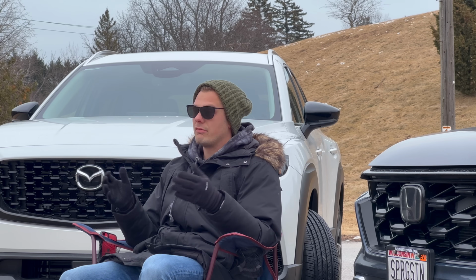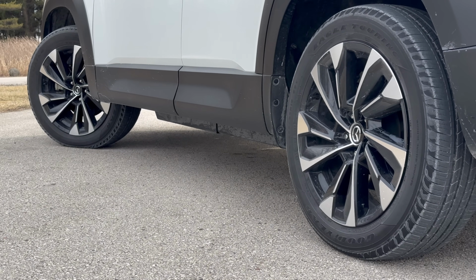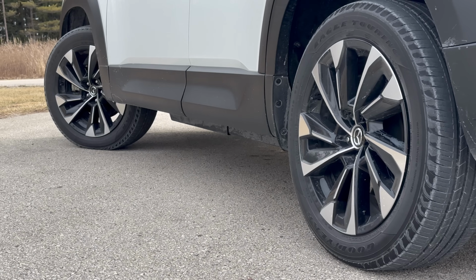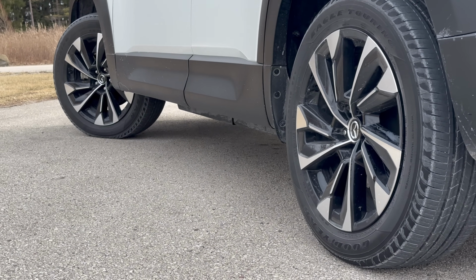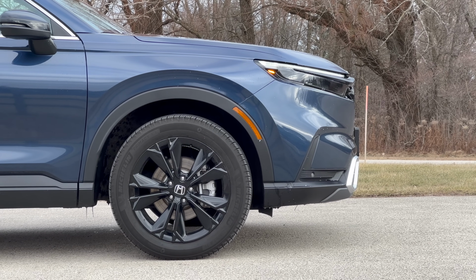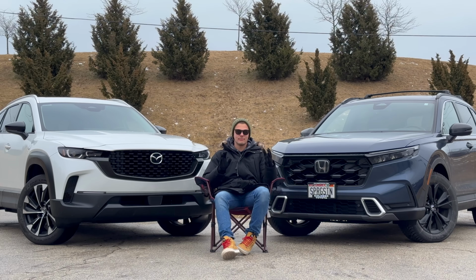And then when it comes to drive wheels or the drivetrain, the CX-50 can only be had as all-wheel drive. This is kind of the Mazda staple. All of their SUVs and CUVs come standard with all-wheel drive, so you love to see that from Mazda. The Honda, on the other hand, can be had as standard with front-wheel drive. That's where you're going to get that EPA rating of 40 mpg average. Again, your mileage may vary depending on how much open highway you're doing.